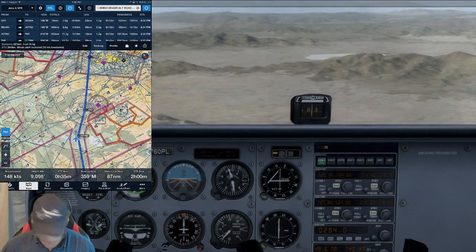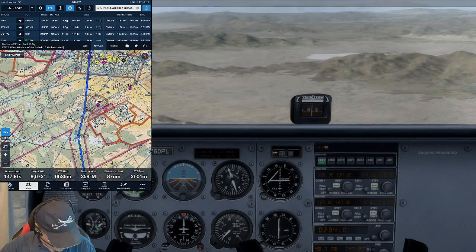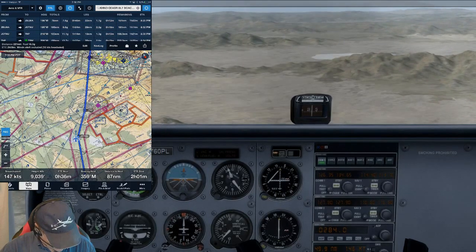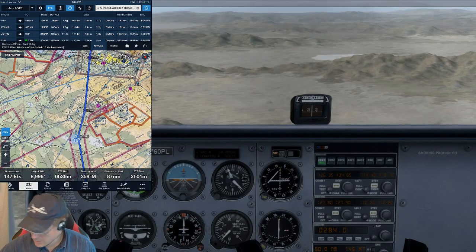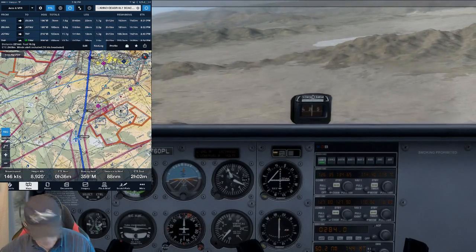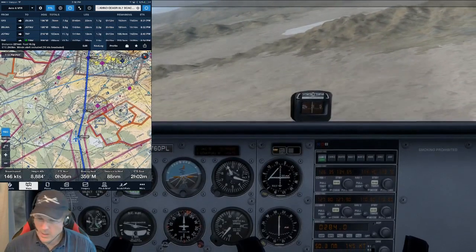All right, we're going to change our heading. See, here we go. Jontnu to 29 Palms is going to be 216. So I'm going to change heading to 216. Just watch her turn a little bit.